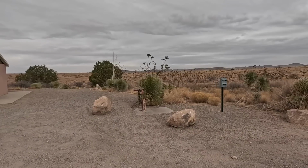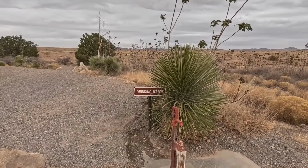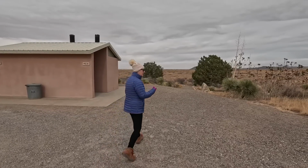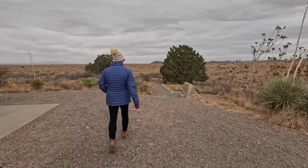Right across from site 29 is one of the hydrants for drinking water. So if you need to fill up your rig or just get some water, this is one of the hydrants. And I think this is the entrance to one of the hikes. Is that one of the trails? Yeah, it's the Hydra, the one that we saw back there. Okay, the hike and bike trail.